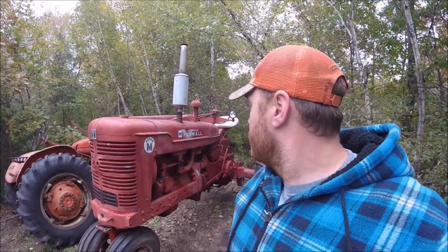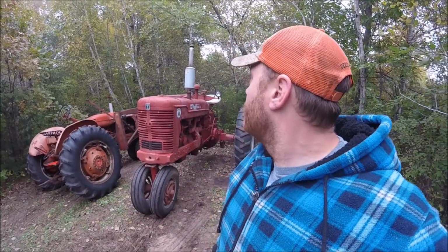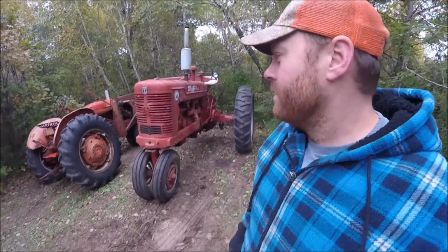Start putting all the tractors back where they were, but man, that Super M sure runs smooth. A friend of mine, Michael, is the one that bought it, and it's a good tractor. A couple of seals and some paint, and that thing will last another 70 years.